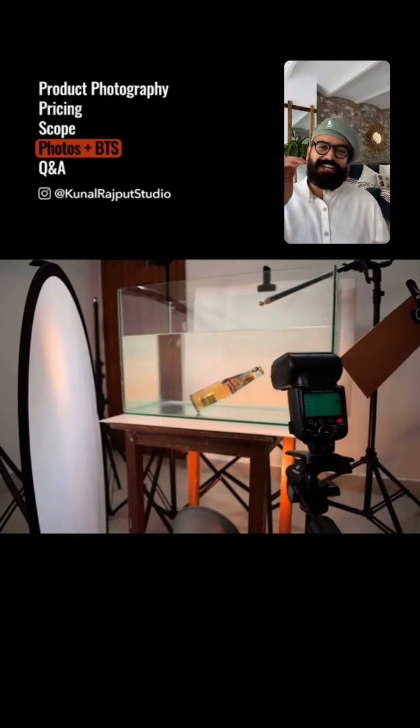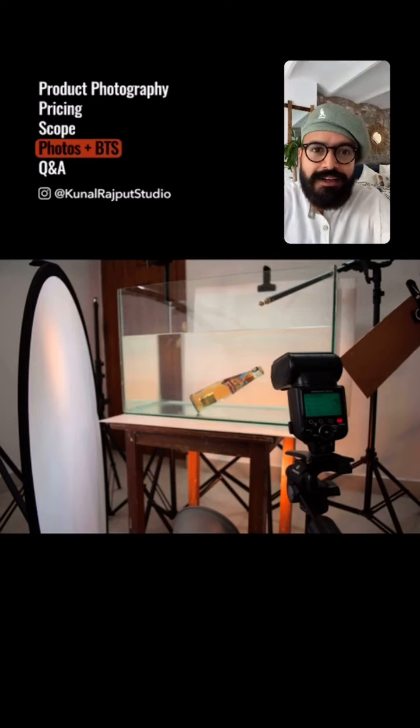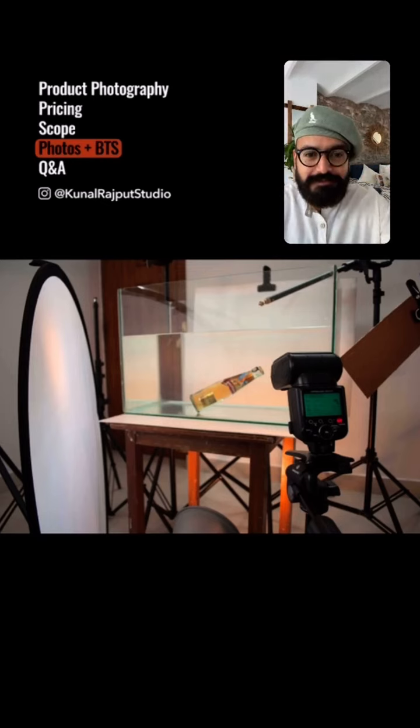And firstly, here you can see that the bottle is in a glass aquarium, in a glass tank. And I've hung the bottle using a metal wire. And of course, guys, if you see here, I'm using a speed light to get those nice crisp splashes, and then I'm using my Elinchrom lights to light the bottle. And why do I do so? Because the Elinchroms can't freeze high-speed liquid in action.